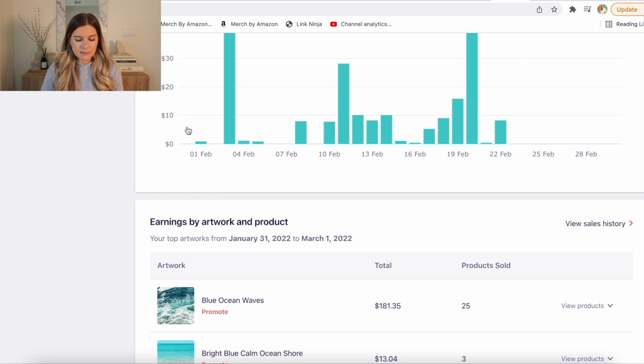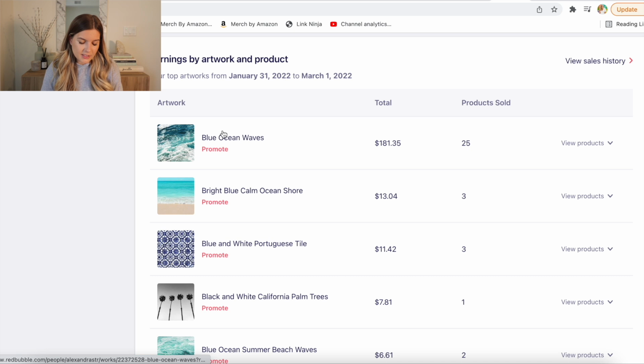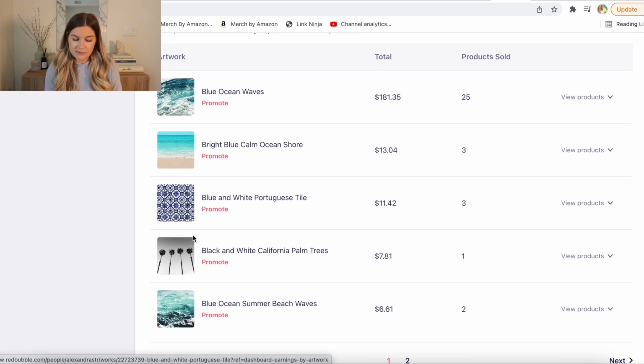All right, so here you can see my earnings by artwork for the last month since January 31st. So that's about half the time that I got my sales for February. So Blue Ocean Waves, obviously a big one. Bright Blue Calm Ocean Shore. That one's really creeping up in the ranks. It is definitely a newer photo that I posted, so I'm happy to see that it's doing well.